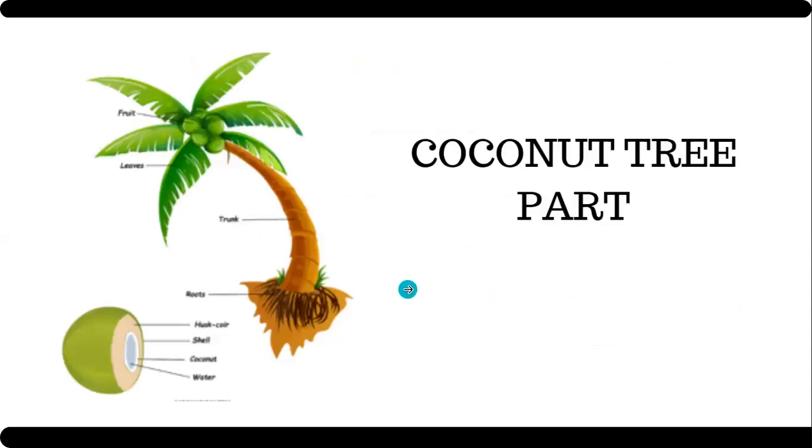Now, this is the part of a coconut tree. One, you see this place, because we are going to split all these parts and explain the uses of them, so that you now know why coconut is highly demanded, why the prices keep going up every day. Now, this is a tree of coconut. Don't mind that my tree is bent. On top here, these are the fruits. Here, this is the leaf of coconut. And here, this is the trunk. And this is the root of coconut.